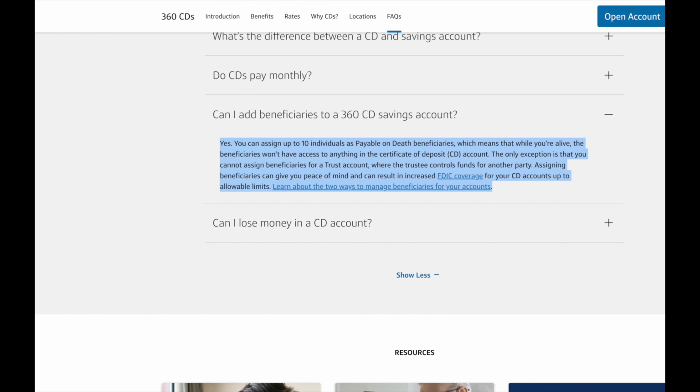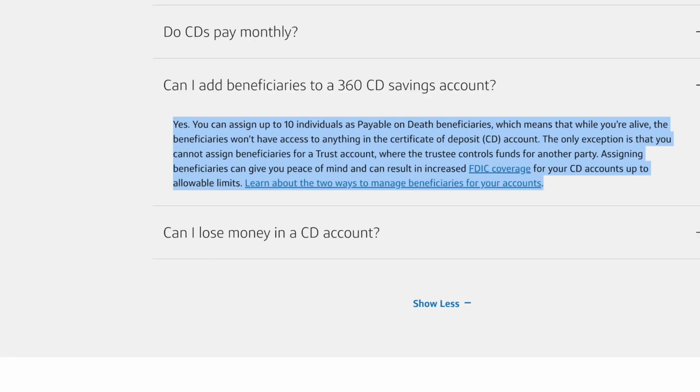The next thing I thought was important is that you can add beneficiaries to your 360 CD savings account, and you can assign up to 10 individuals as payable on death beneficiaries. That means while you're alive, the beneficiaries won't have access to anything, but in the event that something happens to you, then those will be the individuals that will be able to receive that money.